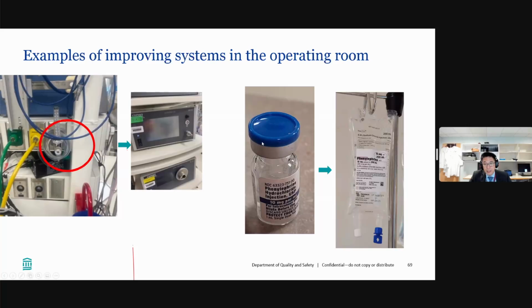Another one is our medication safety. Instead of vials, we have some vials, but we also introduced pre-diluted bags so that no one would make mistakes when we make dilutions for pressure medications.